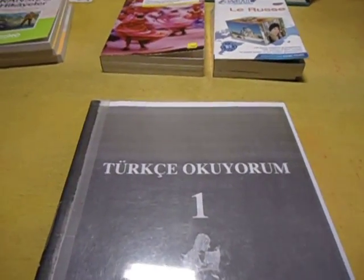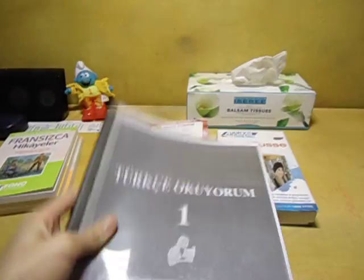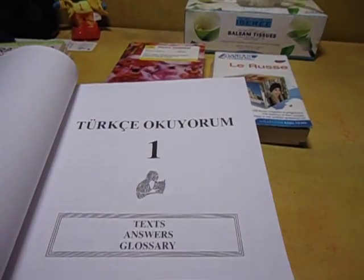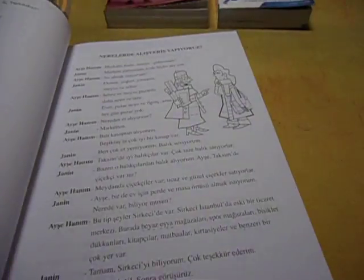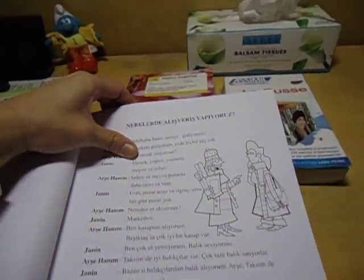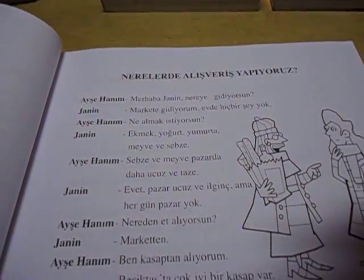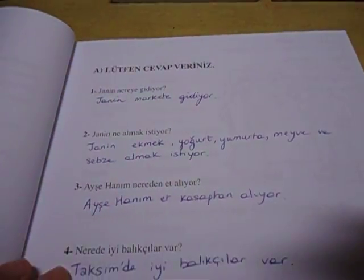The first I use was called Türkçe öğreniyorum, and it's, I don't know, Hakan Yılmaz, I think. It says CD and kitap. Kitap is book. So this Türkçe öğreniyorum is very, very good. I'll show you. You have içindekiler. It's all the chapters in the book, and each chapter is with a dialogue. There is a dialogue, and you have the audio, and then you have some questions about the text.